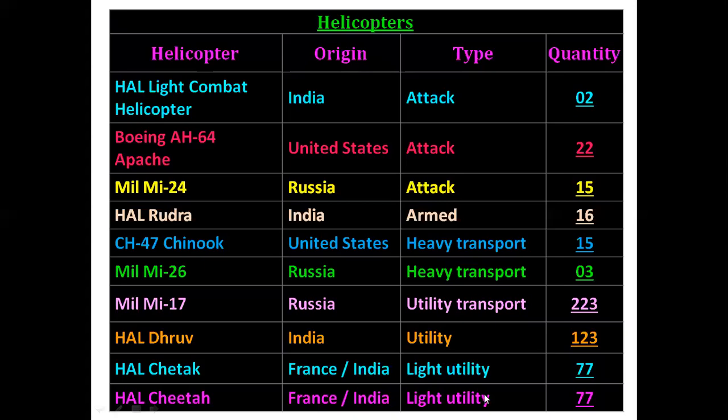So these are the different helicopters which are being used by the Indian Air Force. No doubt, some of these are being used by other armed forces as well as the coast guard.